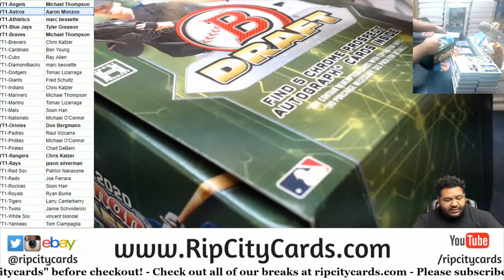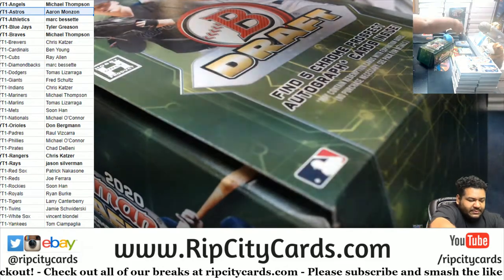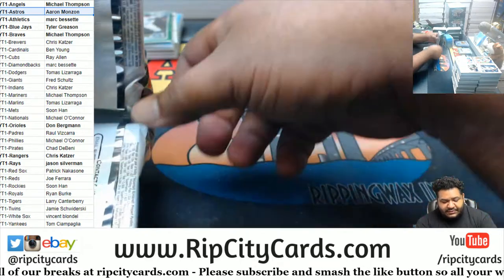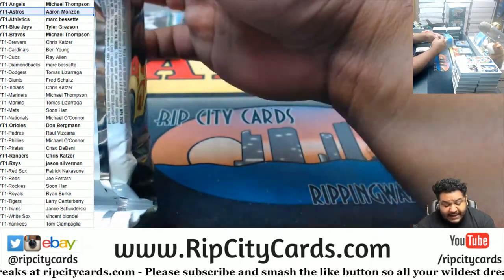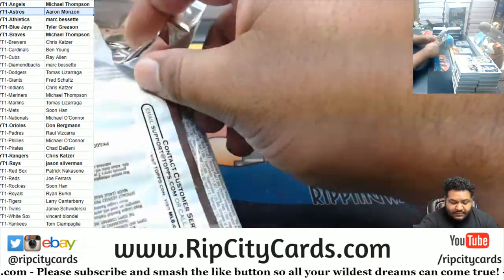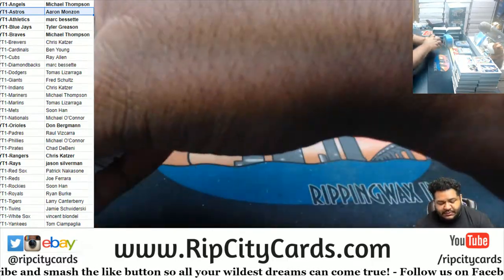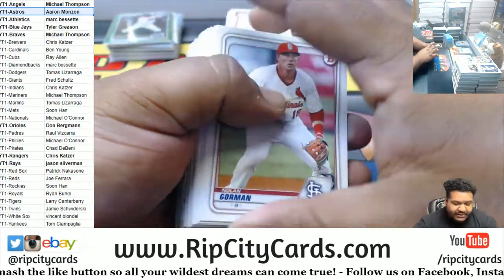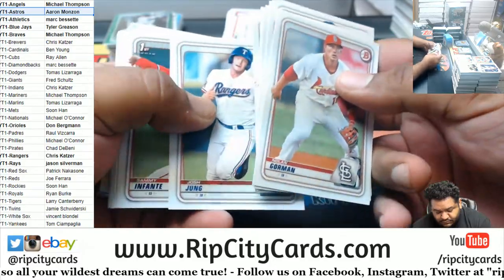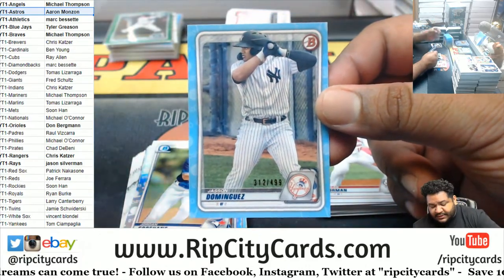Five jumbo packs with like two stacks in each, so to speak. So it's just a lot faster to go through. I like going pack by pack instead of pack stacking though. And it keeps me doing something. Translation, no sleepy time. The Jason Dominguez paper, $4.99 Yankees.